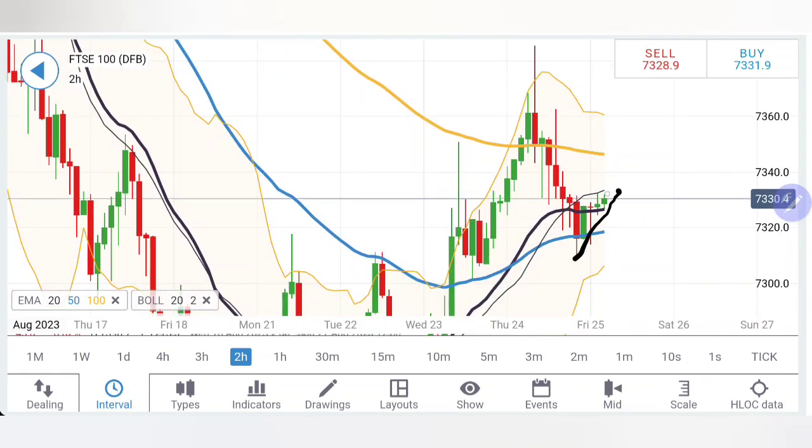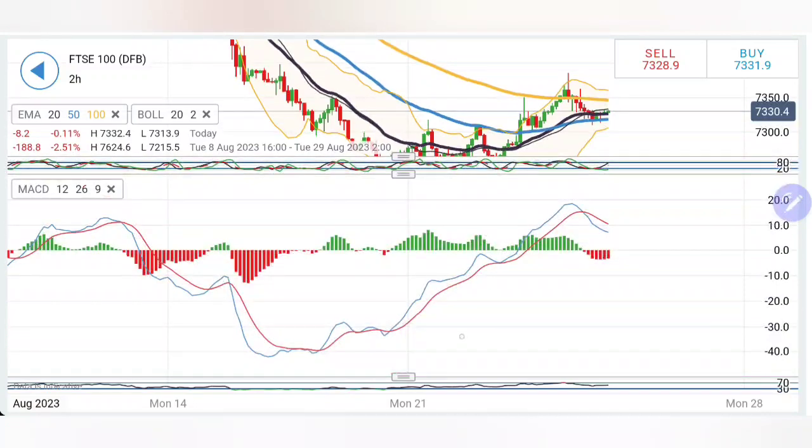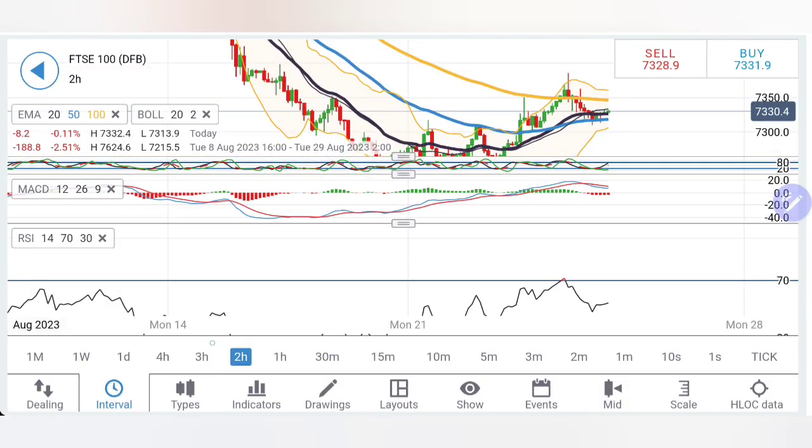Coming to 2-hour charts, likewise on the 2-hour chart, see higher lows are seen and possibly it may try to rise a bit, 7,340, 7,350, and then 7,360 levels cannot be denied. Very, very strong resistance there, and beyond that is where the bulls will try to take over. Stochastic rising, MACD is bearish here, RSI is flat.